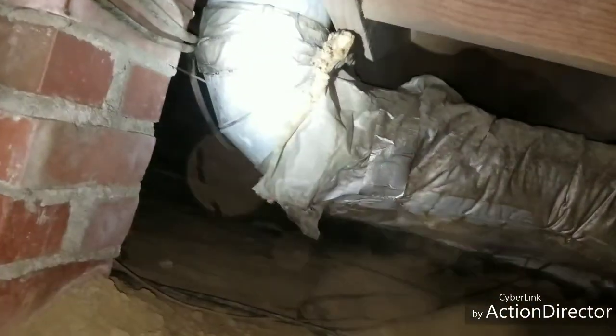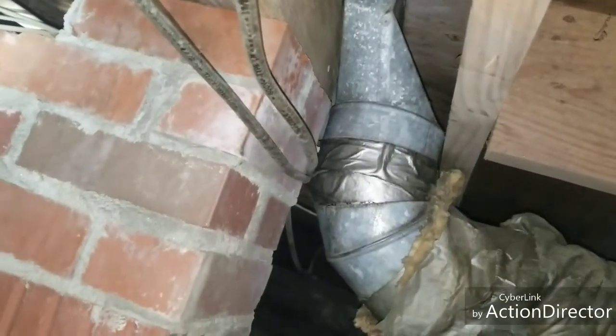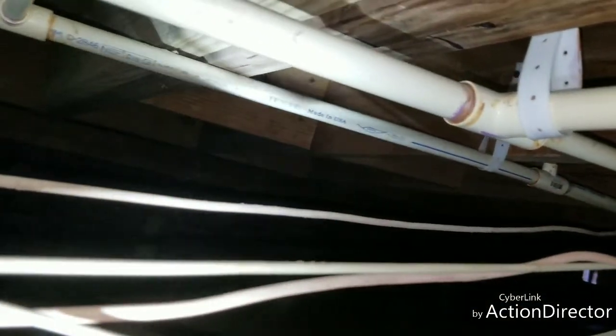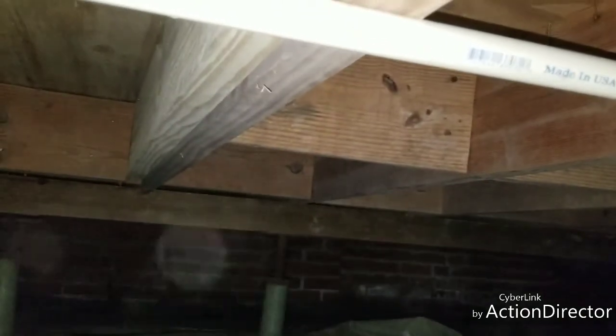Oh, by the way, this one is in that same back right corner, and it's an uninsulated supply boot. And I notice all of this is new plumbing. This is an old house to have all CPVC. So I'm going to look for a date on the PVC, and there it is. There's the date there, 7/6/2016. All right.